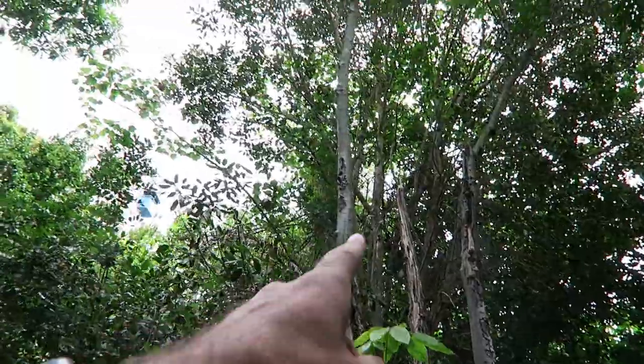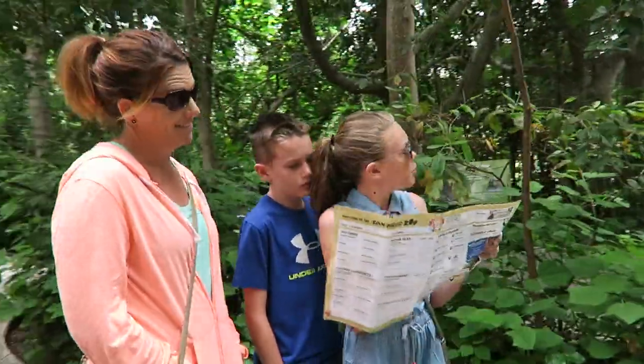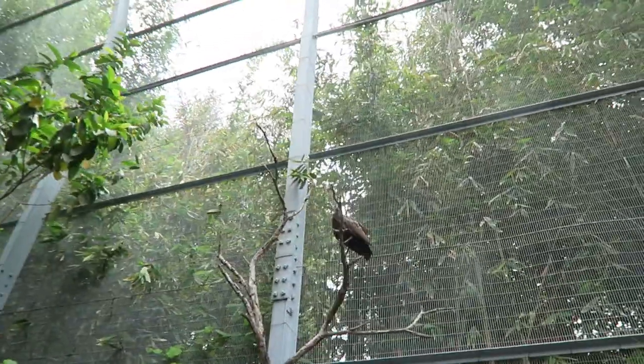We're like in the rainforest. Look at this. Surrounded by trees. Is that a lizard? What is that? Oh, it's a bird. Kids trying to figure out where we're going next on the hunt for some big animals. Every time I go inside an aviary, I feel like Jurassic Park with the pterodactyls. Same fence, all the way up. Reminds you of Jurassic Park. Oh, look at that. What's up, dude?